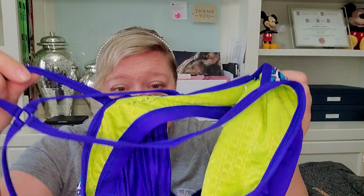Okay. And I am going to fold these as I go instead of throwing them on the floor because I just have to have the clothes folded. So sorry. Hope you guys can be patient with that.